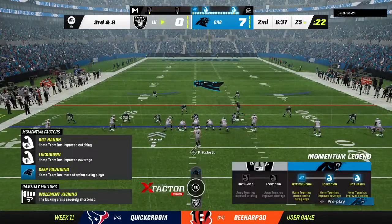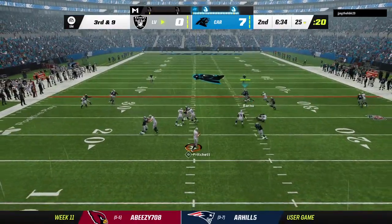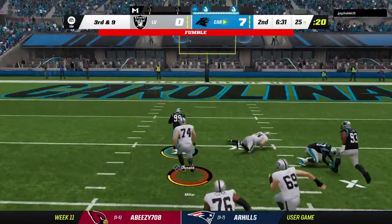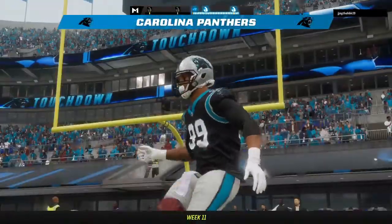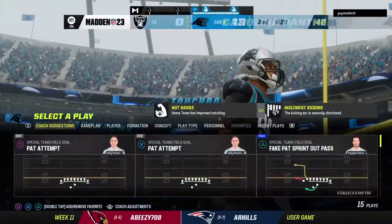Number one, and at least he was able to get back to the line of scrimmage, so they didn't lose anything, but you're exactly right. Nowhere to go here. He lost the football, and it's picked up by the Panthers. And he takes it into the end zone. It's a fumble recovery and a touchdown for the Panthers.